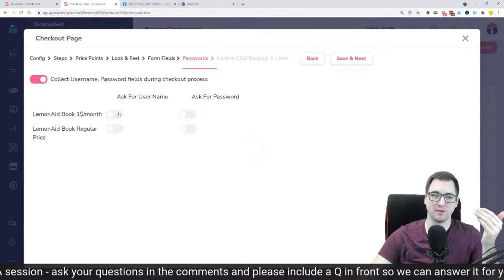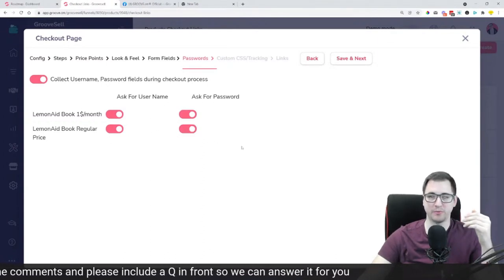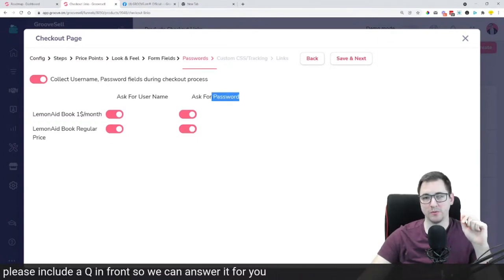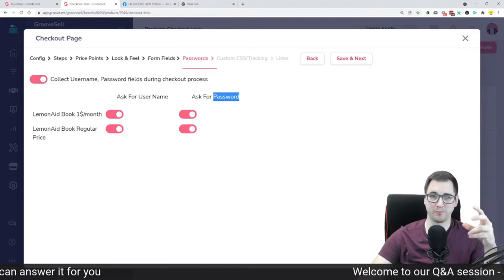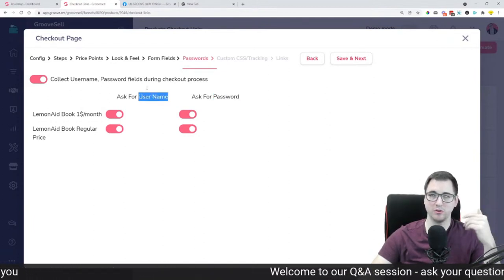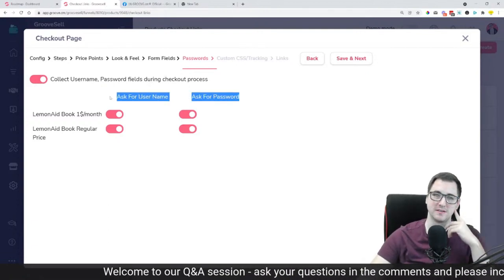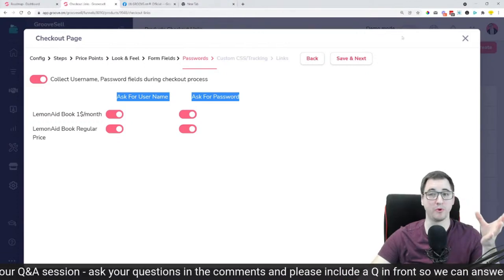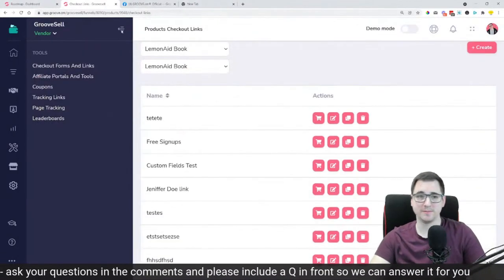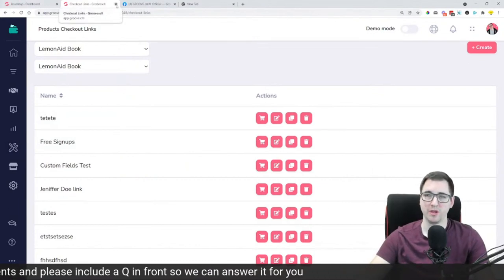If you turn this on, it asks for username and password for the different price points. This is the password they will be able to use to log into Groove to promote your program, and this is the username they will use to promote your program. So this is the information, and you could do that also through the promo tools. Hopefully that helps you understand how it works. We don't send out any username and password through email. That is done only in GrooveMember for now.